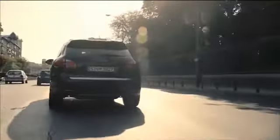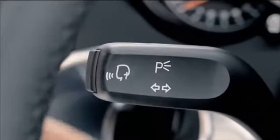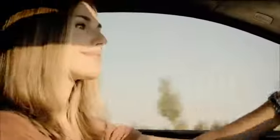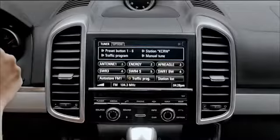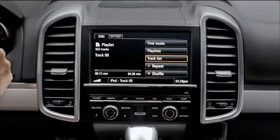The PCM's voice control is activated with the top left lever. You can then speak the relevant instruction. For example, say iPod, and that function will open. Thanks to an intelligent learning algorithm, the voice control quickly adapts to you.